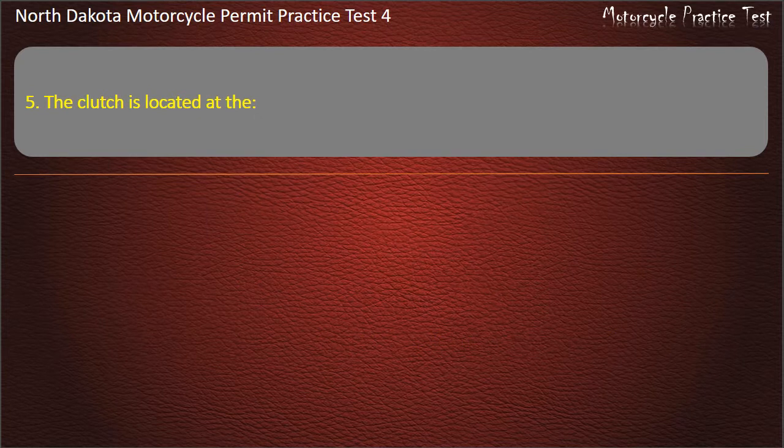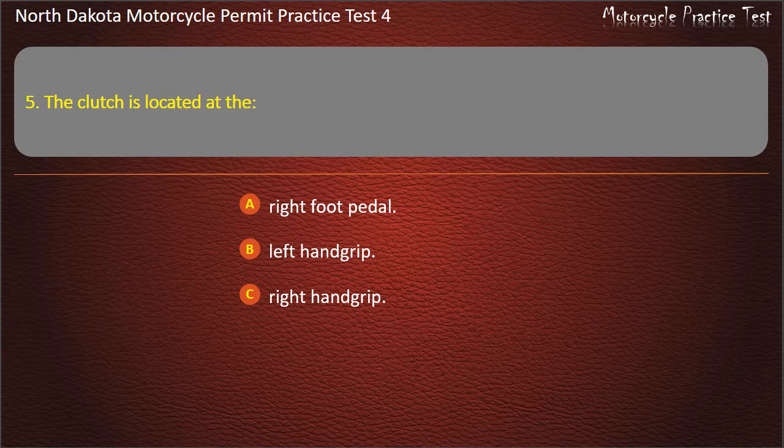Question 5. The clutch is located at the right foot pedal, left hand grip, right hand grip, left foot pedal. Answer. Left hand grip.